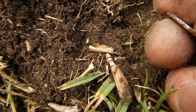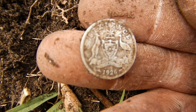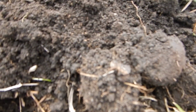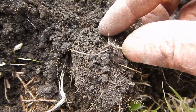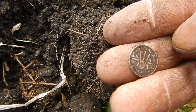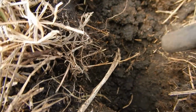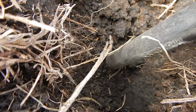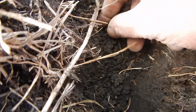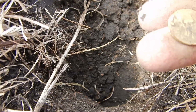Oh, there's George V. So it's another old one, 1926. And it looks to be in pretty good nick too. And it looks like another threepence this time, 1942. Seems to be a pretty common date. Only a 2-cent coin this time.